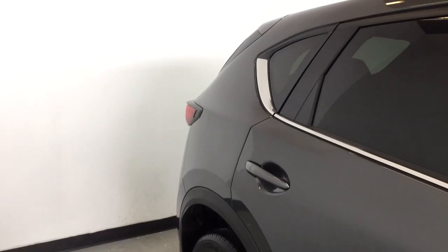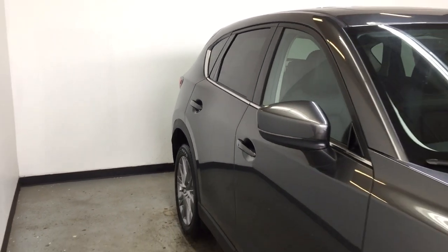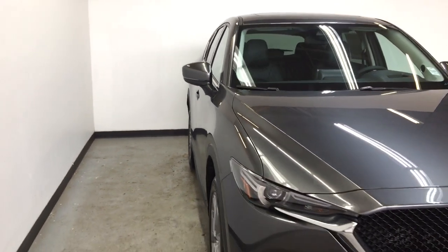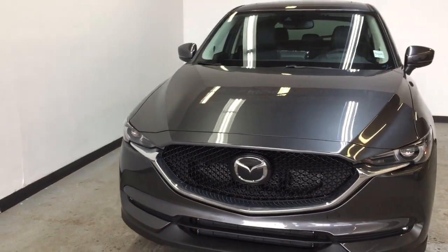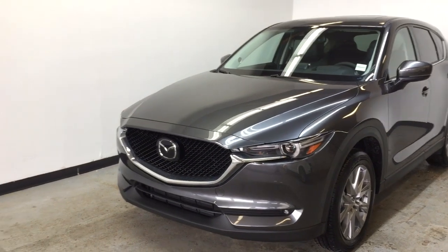So that has been a quick walk around video of the brand new 2020 Mazda CX-5 GT Turbo all-wheel drive. Again, the color shown here is machine gray metallic. If you go online to parkmazda.ca, you can take a look at the other colors we have in stock, as well as fill out a test drive form.